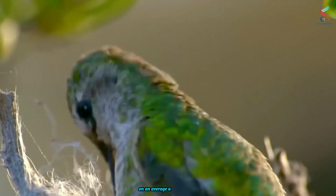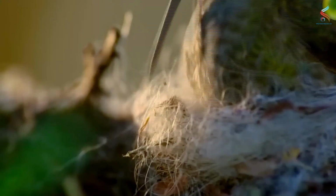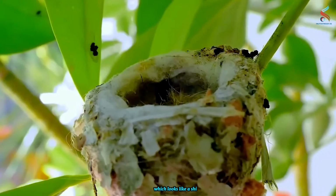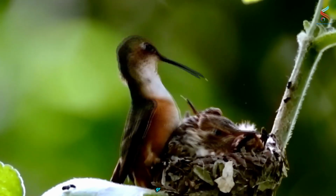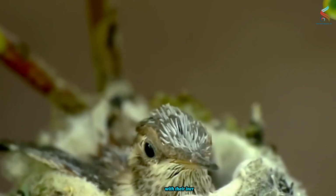On an average, a female hummingbird takes at least 7 to 10 days to prepare her nest. The most special thing about hummingbird nests is that they use spider webs along with straw to make their nests, due to which the nest of these birds, which looks like a shiny cup or bowl, is stretchable from the edges like an elastic. These elastic edges are beneficial for the children growing in the hummingbird nest, and the size of the nest also increases with their increasing size.